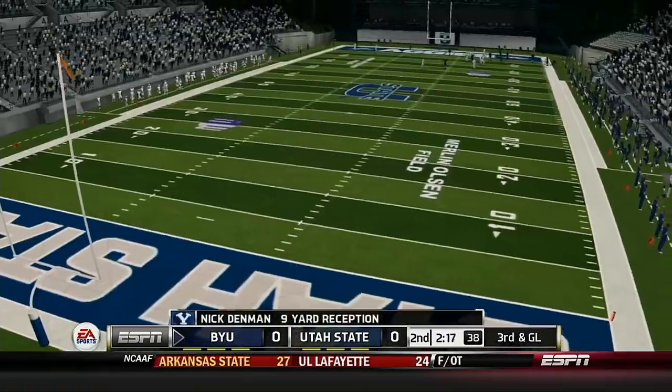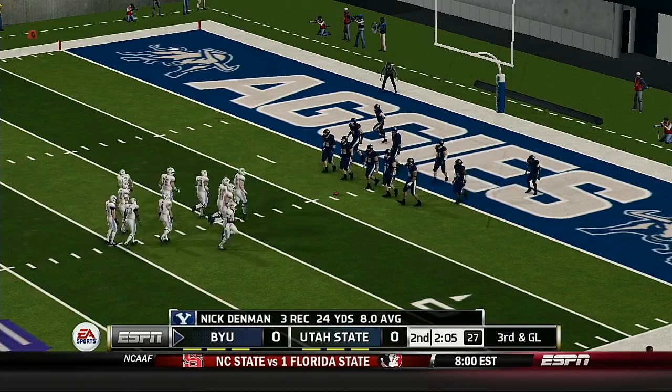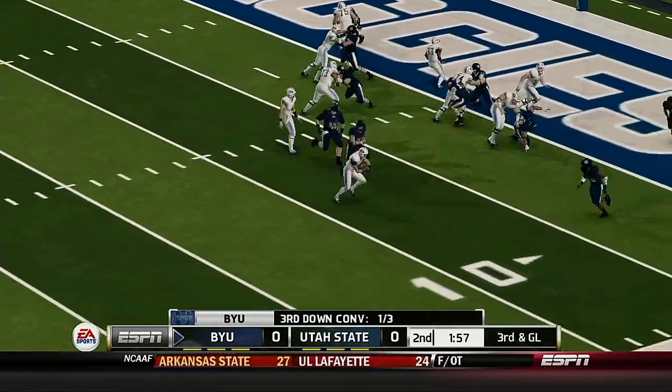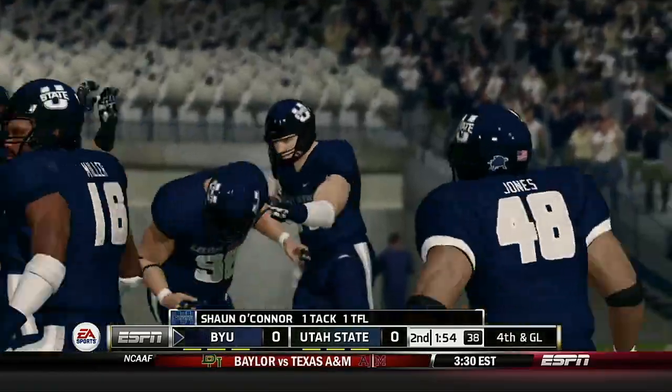Taken down around the 4-yard line. It's third and goal from the 3, and this is a very big play for both teams. Got to be careful of a pass play with this defense. Hands off to the right and is brought down in the backfield.